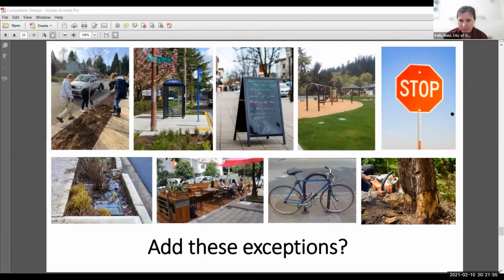Right. So these are projects that have to go through other permitting processes through the city. So, street trees, we have street tree permits, parklets, we have permits. And these are all public projects that the city installs ourselves, or we issue a permit for someone else to install in the right of way. So these are what we're only talking about, public improvements and things in the right of way right now.